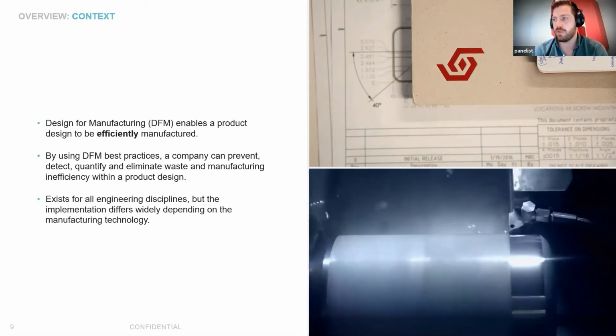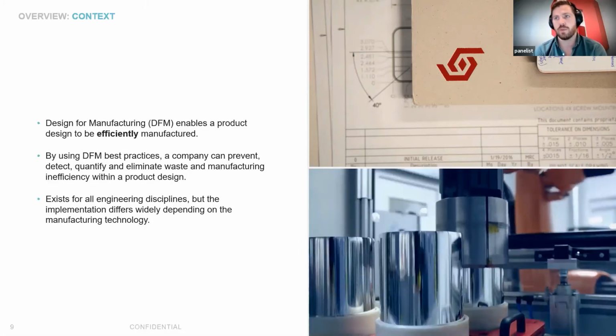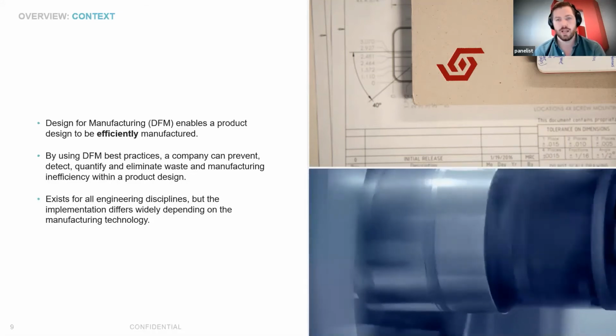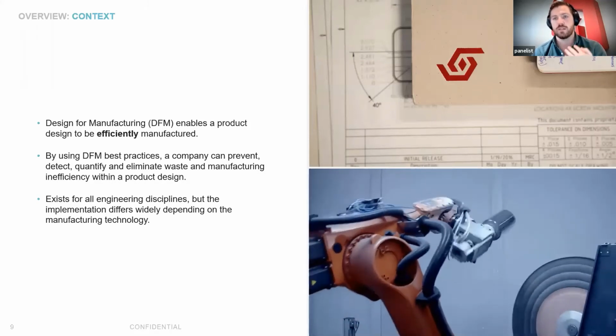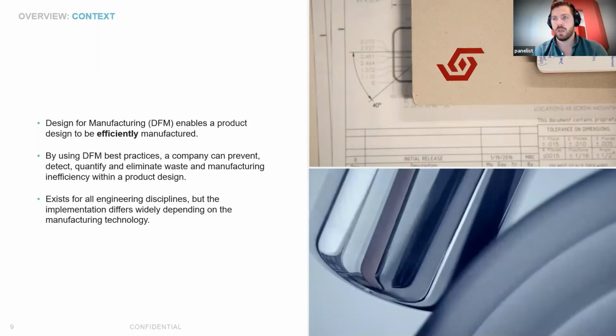You think of Apple and other companies, they definitely don't do things in the cheapest manner, but they do them efficiently for them. So they're trying to make really high-end products, and they may not use the least expensive process, but they're working to make sure that when they use those processes, they're using them as efficiently as possible.